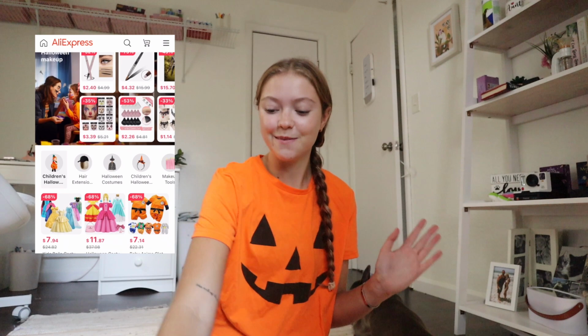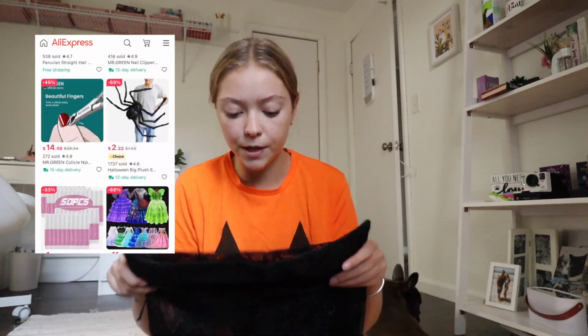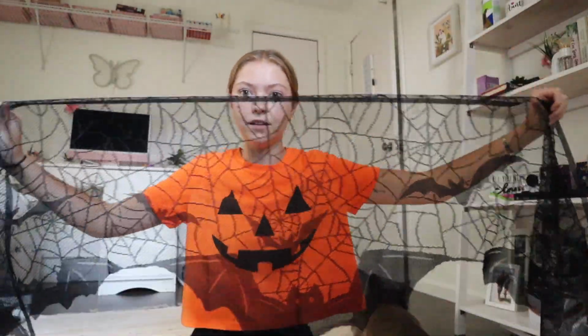So yeah, now I'm just gonna give you a haul of everything that I got, starting with this super cute garland. So if you had a fireplace, this would be great for your fireplace, but I'm gonna put this on my TV stand, and it's basically this garland that has, as you can see, spider webs and bats, and it's kind of clearish. So I'm just gonna drape this over my TV stand. You guys will see, because we're gonna put everything together.